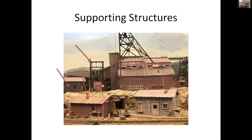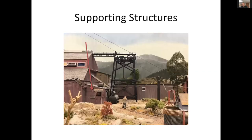And processing buildings. There were just lots of other buildings around a mine that would be processing different parts of the ore or fixing different things. So I made sure that I add a significant number of processing buildings around Redhead number 1. Mines need air. They need compressed air down below. So this is the compressor building.